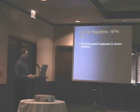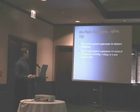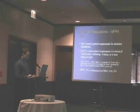Okay, Part 1 contains general requirements for electrical installations. This is the NFPA 70E requirements. Part 2 contains general requirements for electrical work practices, including working on or near energized parts. Okay, there's Part 2 right there. It states that a flash hazard analysis must be performed in order to determine the level of hazard and appropriate PPE for given tasks. The NFPA 70E is referenced in OSHA 1910.333.